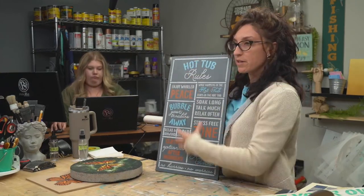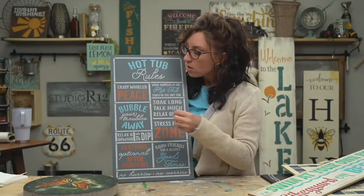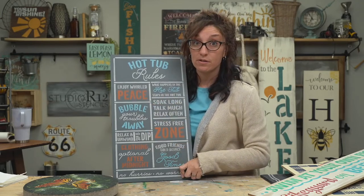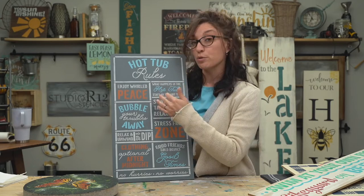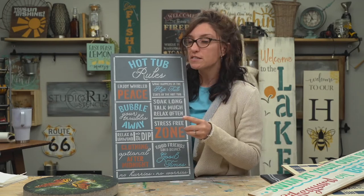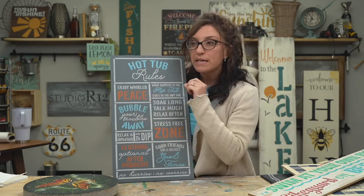They all come on one stencil, and you can paint this sign as it is. You can do it in simple colors and it won't take long, or you can jazz it up and add different colors. You'll want a multi-masker for that, and potentially even some smaller brushes so that you have more control over it.